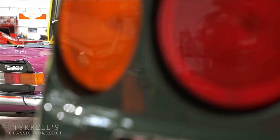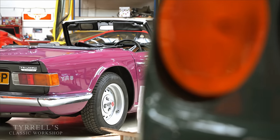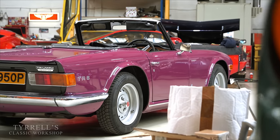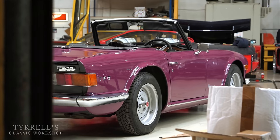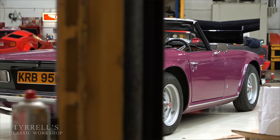It's a 1976 Triumph TR6 PI, petrol injection. The backstory is that I've sort of been looking after this car for most of its life, with the odd gap in between when it changed owners and then came back into the same family again. I've been looking after this car effectively since 1984. It's an old friend, this car.